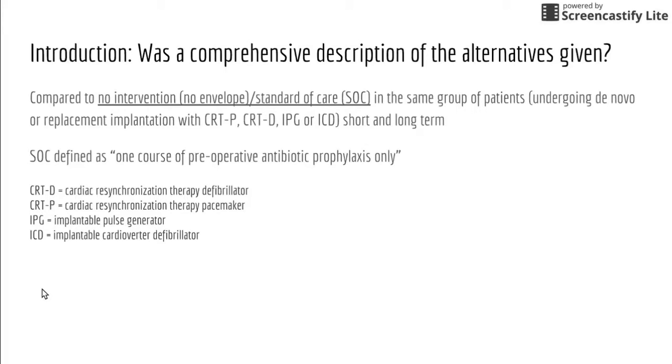The article stated a basic comprehensive description of the alternatives given, where the intervention was compared against no intervention or not being given TYRX, or in other words, given the standard of care for patients undergoing de novo or replacement implantation as listed. The article defines standard of care therapy as one course of preoperative antibiotic prophylaxis only.